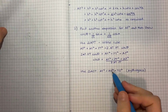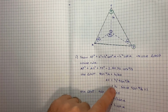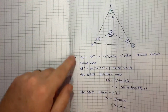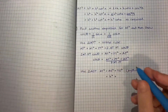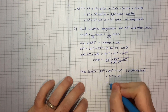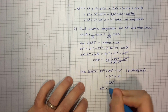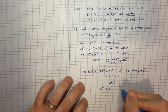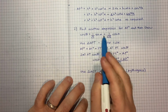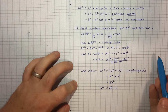Now what is AO squared? If we look at what we worked out in part 1, AO is H. So that's going to be equal to H squared. And what's TO squared? Well, TO we're told is H. So that's also H squared. So we can write AT squared as 2H squared. So we can write AT as the square root of 2 times H. And getting this square root of 2 is a good sign because we've got square roots of 2 in our result that we're working towards. So that's AT.